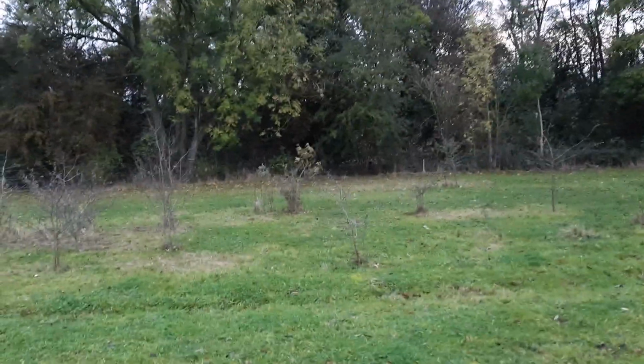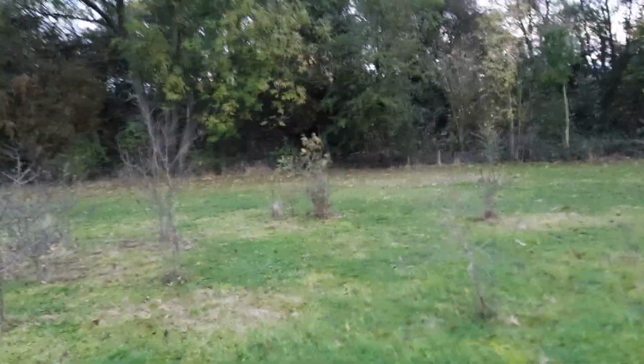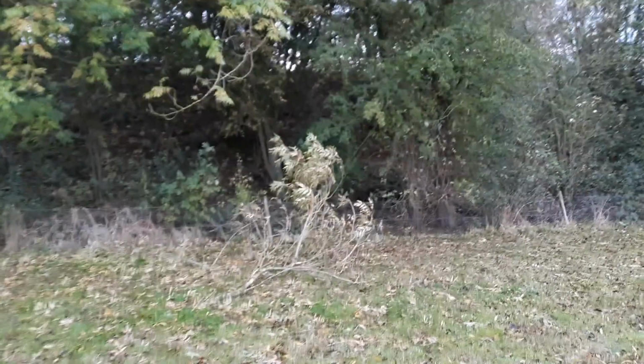You can see that we've had some strong winds as well. I've got yet another big branch down off this tree here. That's taller than me, that branch. And it's lying down. Look at that.